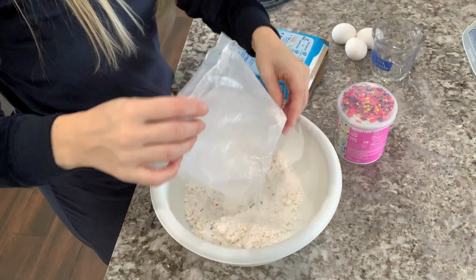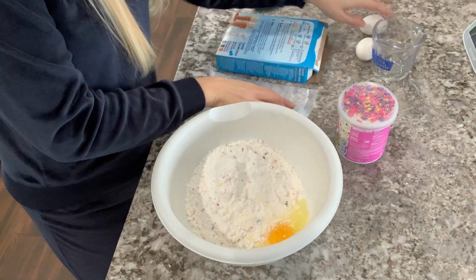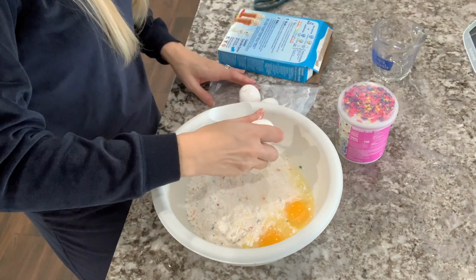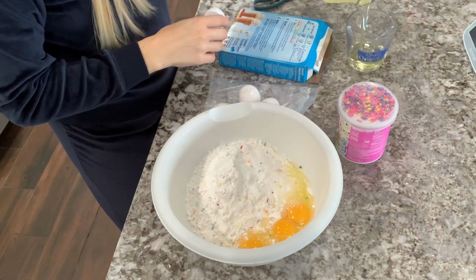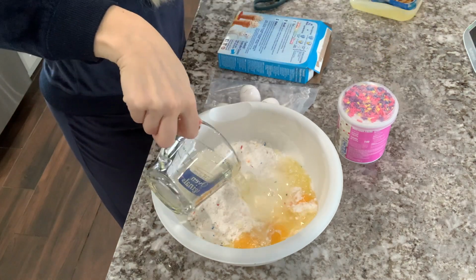Moving on to some Funfetti cupcakes. I ended up making large ones and some mini ones for my Penny, and this was just something fun to do. I thought that Funfetti resembled spring. They're easy, they're not homemade, and we did end up using the unicorn sprinkles that came with it because that's what my daughter wanted to put on it, so that's what we did.